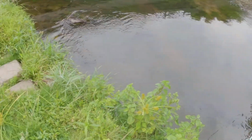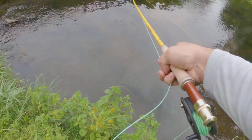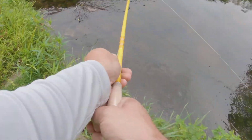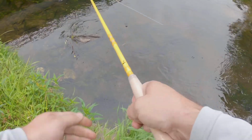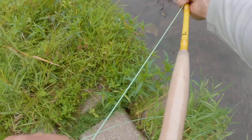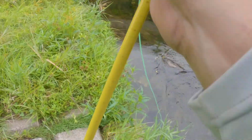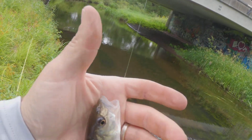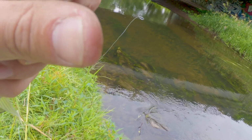There we go. Yes. That's a trout. That's gotta be a trout. That's a trout. Yes. Or a creek chub. That's a creek chub. That's a great little creek chub. Oh, camera was on, thank God. That's a good size one. Oh, you swallowed that.